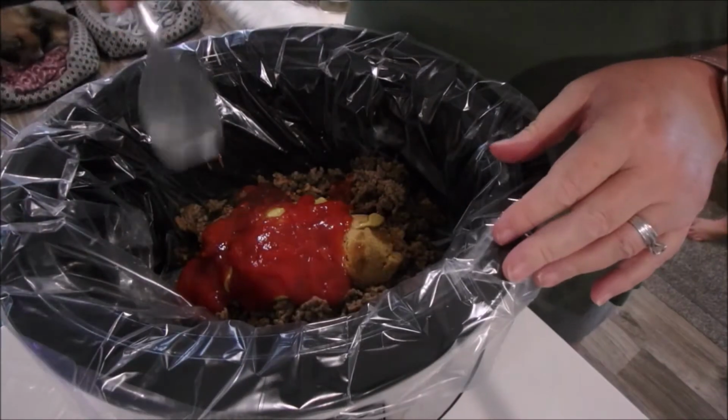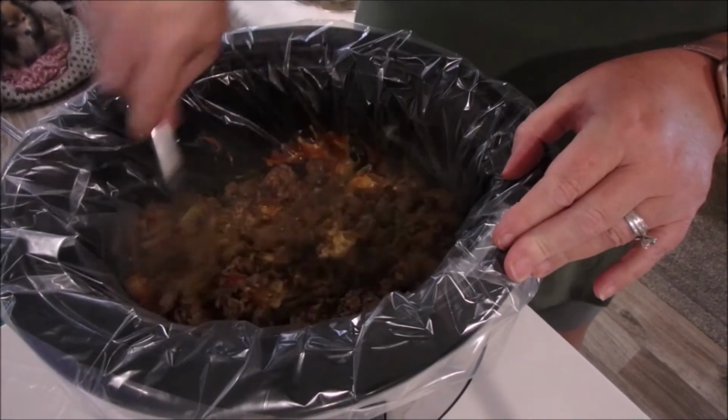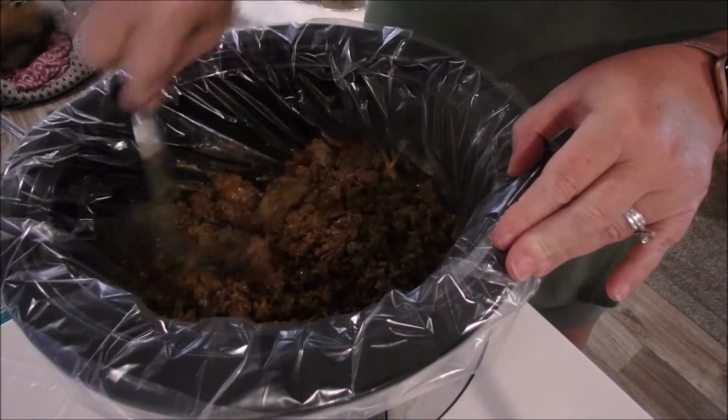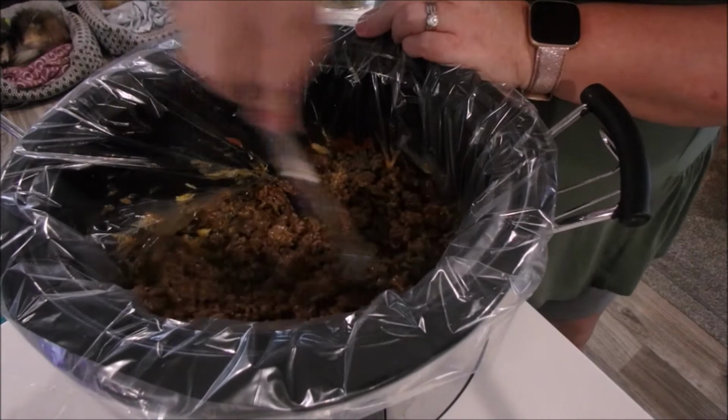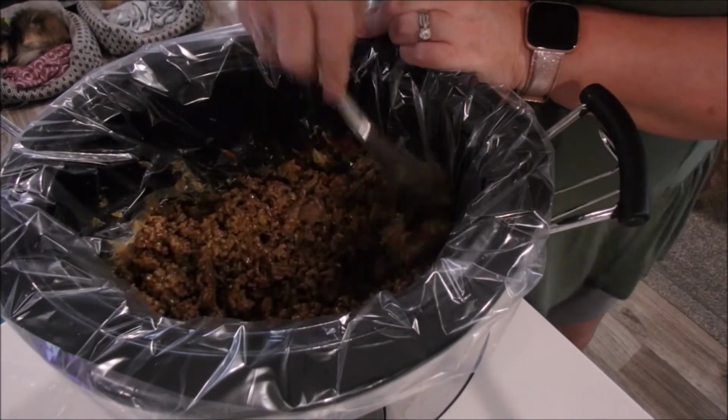April and I were going out for the day. This would be ready when we got back. It was later in the day when we left. This only took 4 hours in the crock pot. It says 4 to 6. Mine cooks a little faster than most, but everybody seems to know their own crock pots.